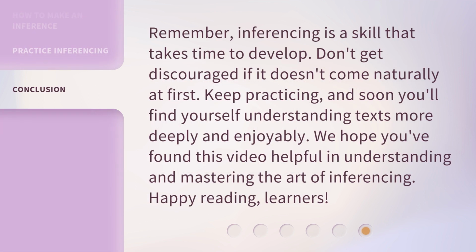Remember, inferencing is a skill that takes time to develop. Don't get discouraged if it doesn't come naturally at first. Keep practicing, and soon you'll find yourself understanding texts more deeply and enjoyably.